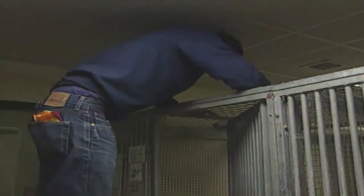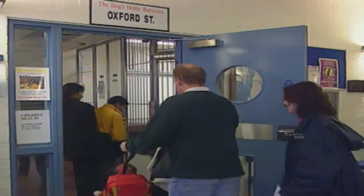With 130 years' experience behind it, Battersea prides itself on its ability to rehome 90% of the dogs who arrive here. Only very sick animals are put to sleep.